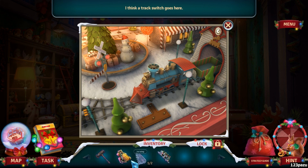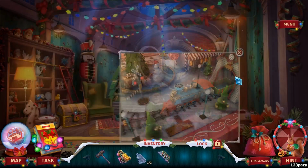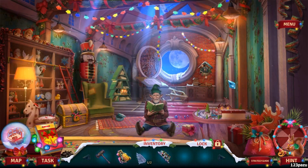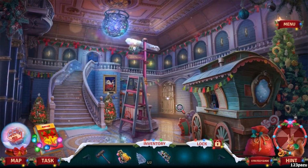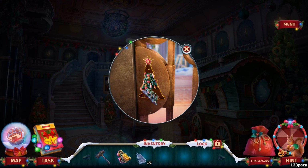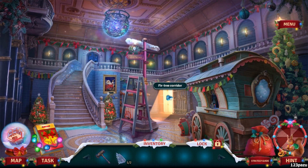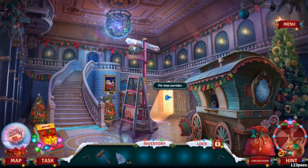These two go together, guys. These two. Where is the lock? Is this the lock? No, that's not the lock. Where is it? Could that be... Oh, that's the lock! The fir tree corridor!